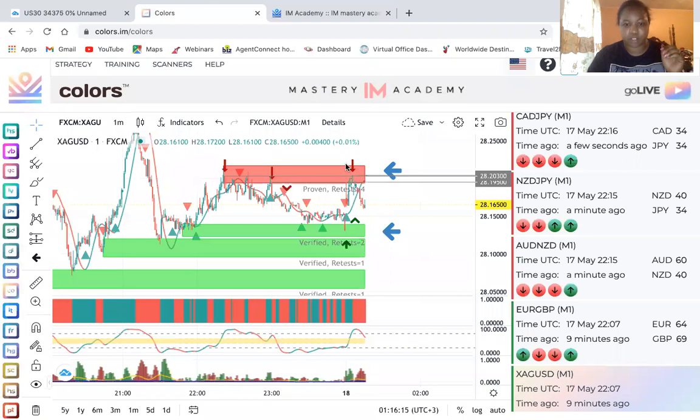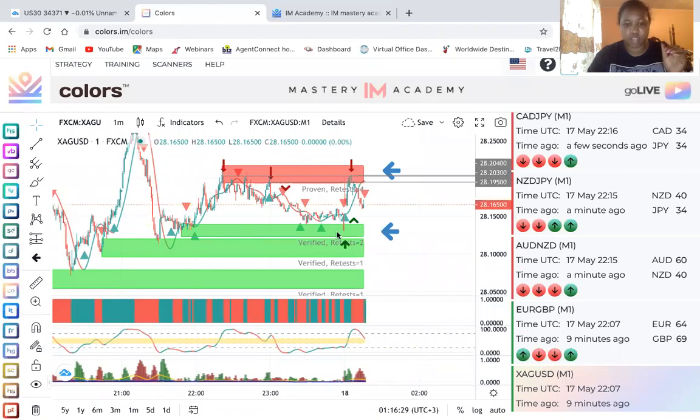Now, silver, let me talk about the boxes first. The boxes act as a form of support and resistance. When you see the price come up all the way into the red boxes, that's when you would take the market for a sell. And this is on the 1 minute time frame, guys. What you're looking out for in these boxes are arrows and triangles. Do make sure you take note of this, guys. You're looking out for arrows and triangles.